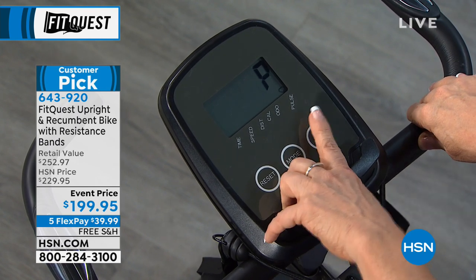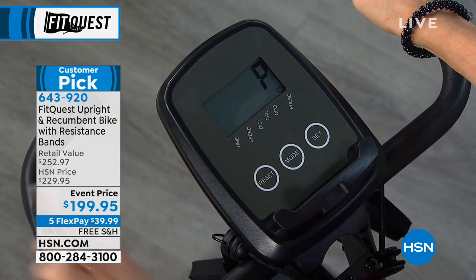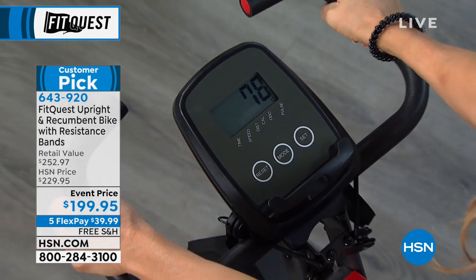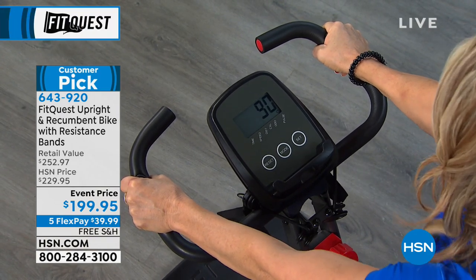Then you also have the pulse. We have a built-in heart rate monitor. Take a look at this. I put my hands right here on the sensors. Now watch, there's my heart rate. I'm starting to pedal faster, faster, faster. Look at my heart rate starting to go up. It is so incredibly accurate.